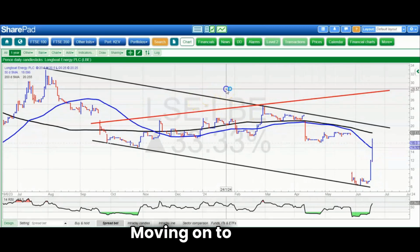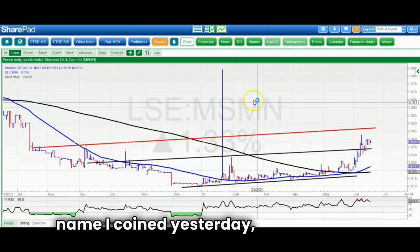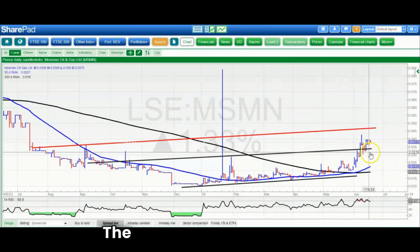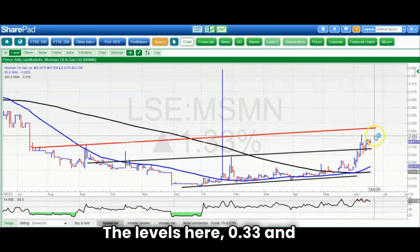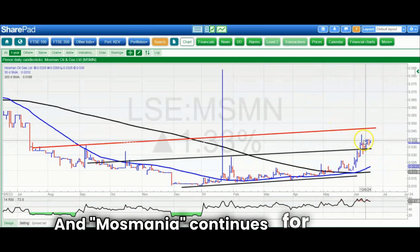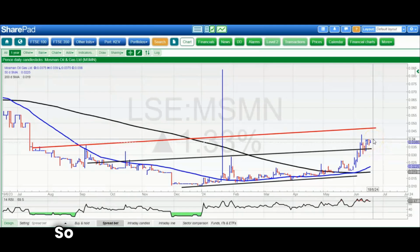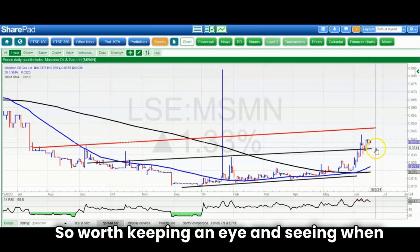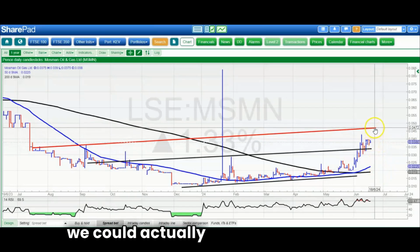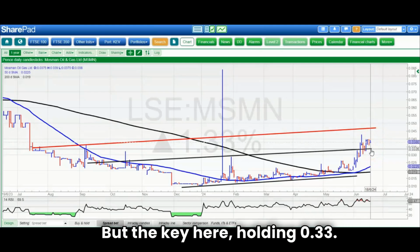Moving on to Mosman, and here, just because I'm so pleased with the name I coined yesterday, I'm showing the stock again. The levels here are 0.33 and 0.47, and Mosmania continues for the shares, but resistance there just at the moment around 0.04, so worth keeping an eye and seeing when that breaks, because if that does break, then we could actually get more than 0.047, but the key here is holding 0.33.